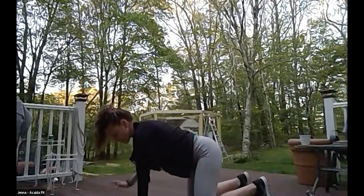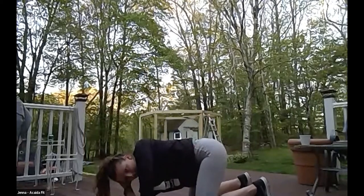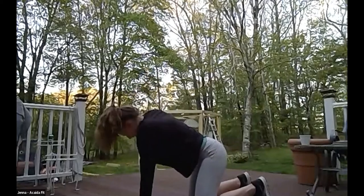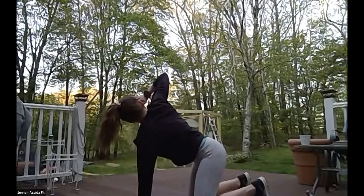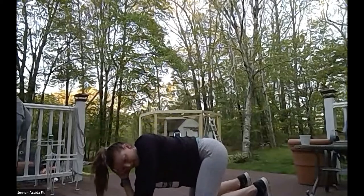Left hand goes down, right hand goes behind the head. Right elbow goes down to meet the left wrist. Then you rotate away. And then back down again. Twenty more seconds here.